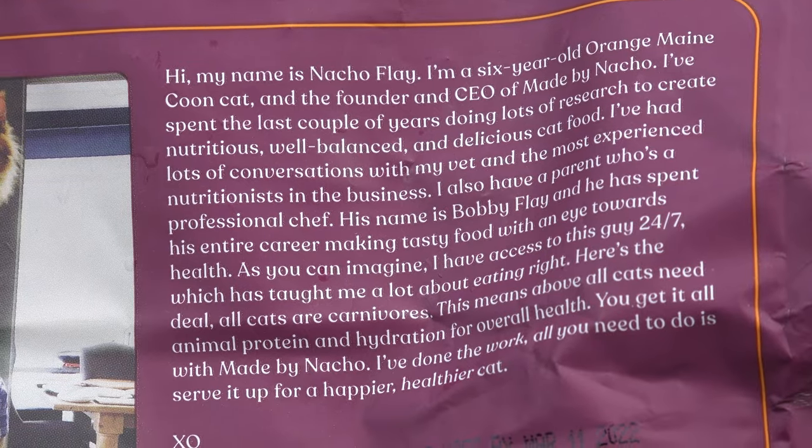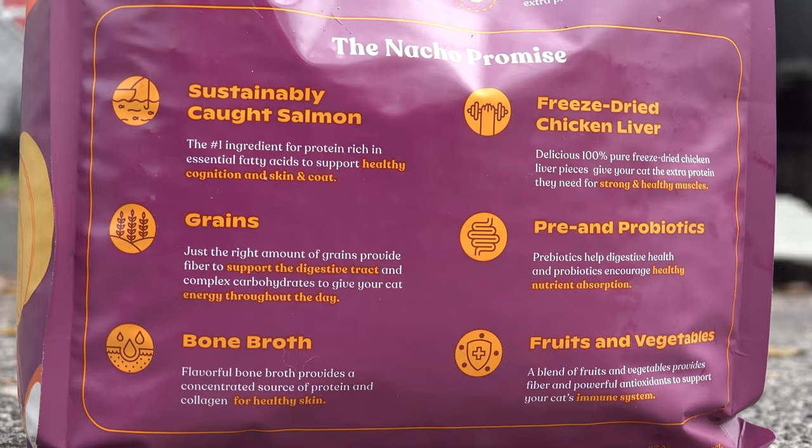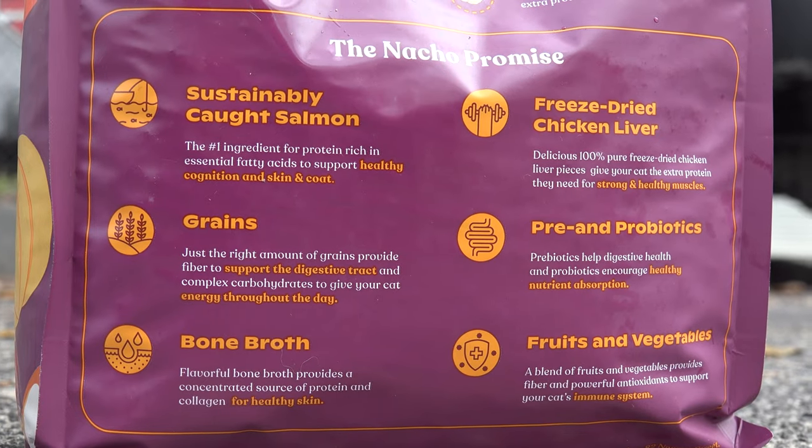There is a lovely little description on the back of the page that gives you a really good insight to what this brand is all about. There's also the Nacho promise on the back. I can't spoil everything. You have to buy a bag of this yourself to get into it. Do it. So the packaging to me is already lovely, and the flavors are very creative.